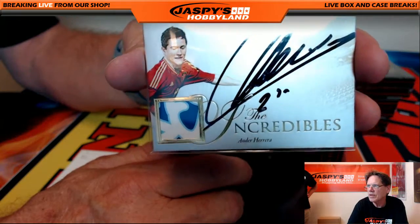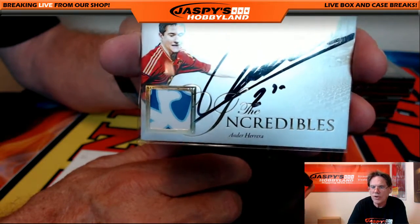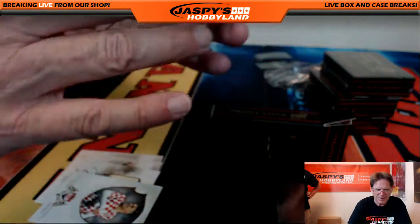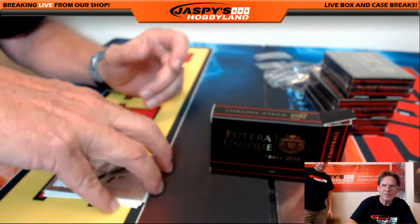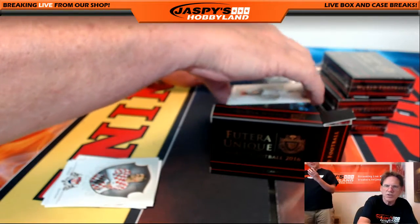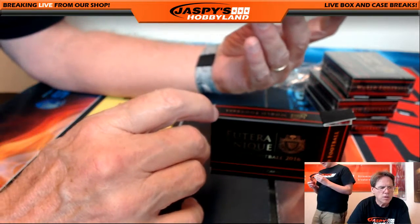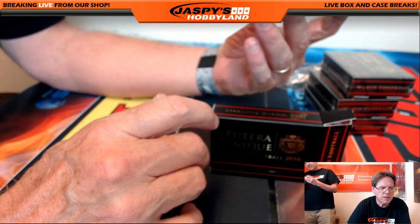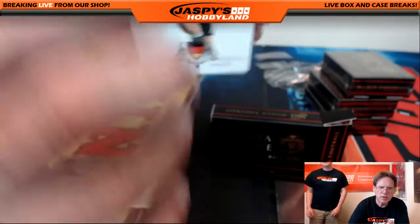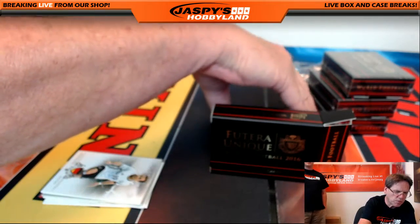Auto. The Incredibles. Wow. What are the codes for? I don't know. Tell me, B. I will find out what the code is. It's for an online football game they have. Oh, it's the online football game? The Ander Herrera is 2 of 20 on the back. Oh, sorry about that. Mario Götze, midfielder, unnumbered. I think the autos are pretty rare, too. So the autos are pretty rare? Wow.